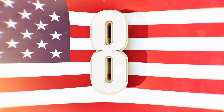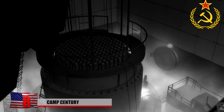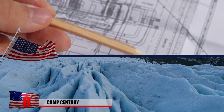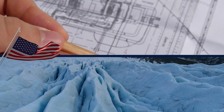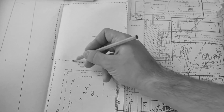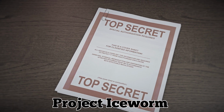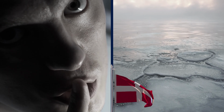Number 8. Camp Century. As the looming prospect of nuclear war with the Soviet Union intensified during the 1950s, the United States Army entertained the idea of building a hidden network of missile storage and launch sites beneath the Greenland ice sheet. To determine whether this was feasible, the Army launched a top-secret project called Project Iceworm. The operation was kept secret even from Denmark, which ruled Greenland at the time.